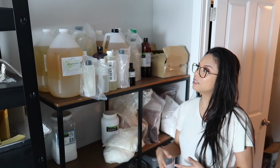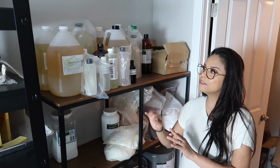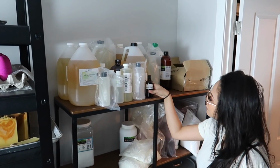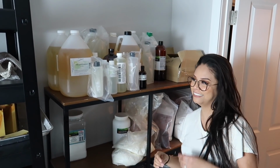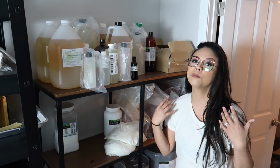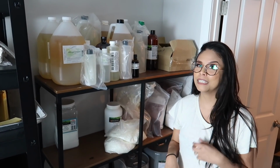So up here is a lot of our liquid additives. We've got some surfactants. I have here foaming apple, some benzoin resinoid, and I have not yet started experimenting with them, but I will soon. Now that we are more settled into our studio space, I can start doing that.